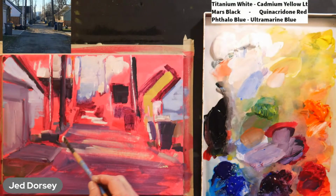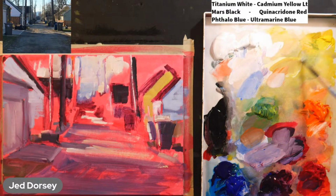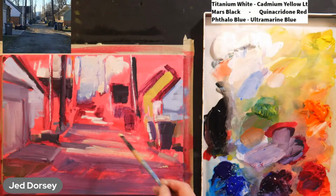Jed, is a primary color set enough to mix the colors that you use? Yeah, I paint with something like this all the time. There are times when I'll break out different colors, but most of the time I don't do that much variation.